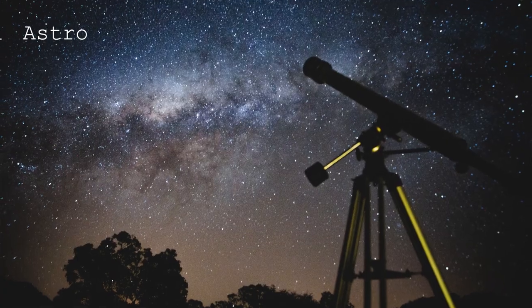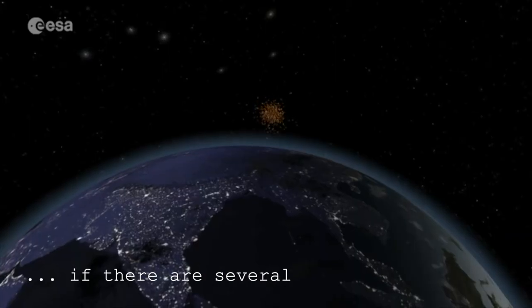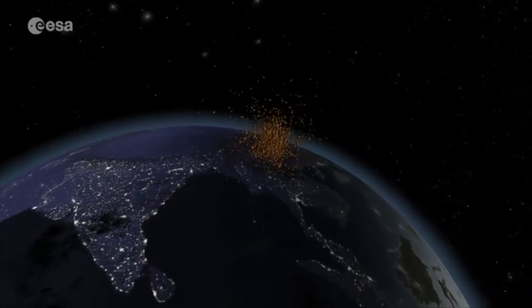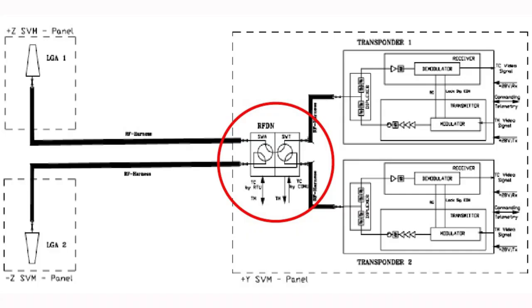Right. And so how did it make you feel? Very bad. We really feared that we had lost it and the mission was over. Then astronomers looked even with the optical telescopes to see if there were several pieces around. Fortunately this was not the case. It was only one piece. Thank goodness. And it was an error in switching from one antenna to the other. The switch was stuck between the two positions.